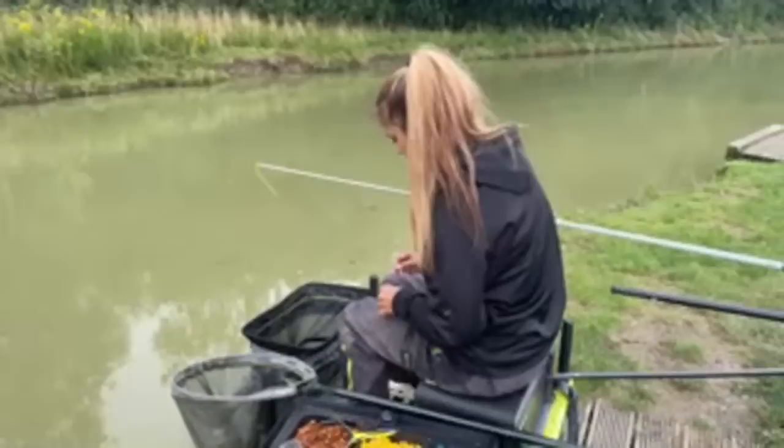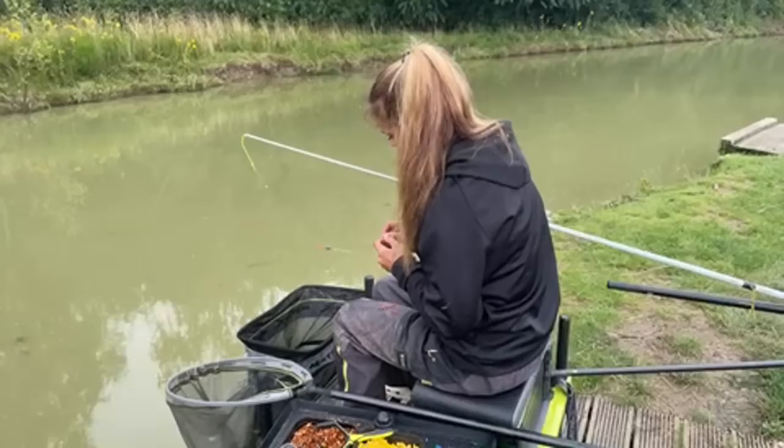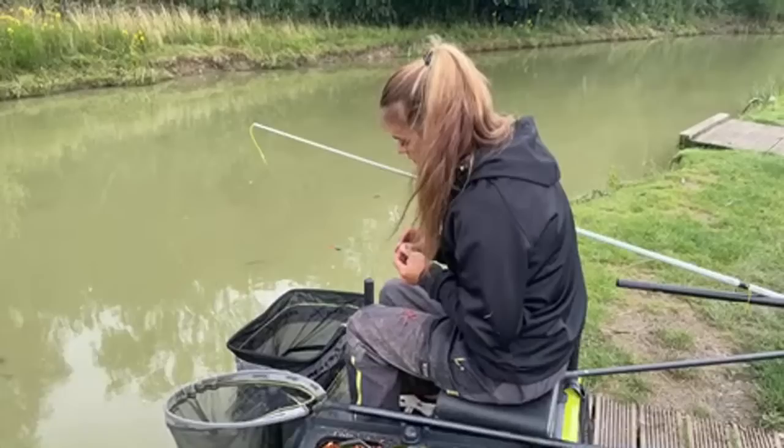But yeah, Emily's catch. You've had about 6-7 really nice fish mugging, some smaller ones, and then two drops down the edge. What have we got on there? Two dead maggots. About five. Five dead maggots. Try and get rid of the smaller fish, see if we can get the bigger ones.